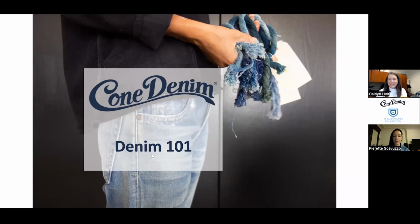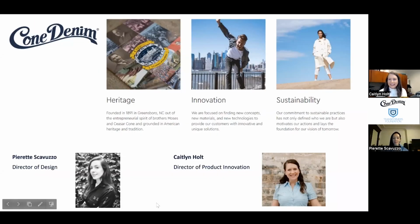Today, we're going to talk to you about Cone's significance in denim history, and we're going to do a little mini denim 101 on the basics we think you should know as you are beginning to work with this wonderful fabric. I'm Caitlyn Holt, and I am over innovation and product development for the Cone team, and I am based in our corporate headquarters in Greensboro, North Carolina, where we were founded. We're going to go over some history, and then we'll get into the Denim 101.